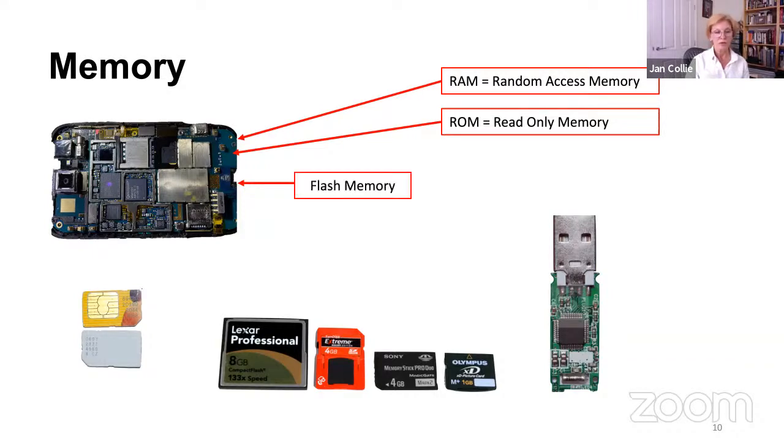Then we've got flash memory. And flash memory is also the sort of memory used on these kinds of things here. That's SD cards, USB sticks, and SIMs, for example. And this type of memory stores persistent data. So that's stuff that will be hanging around for your friendly neighborhood digital forensic examiner to capture and analyze.